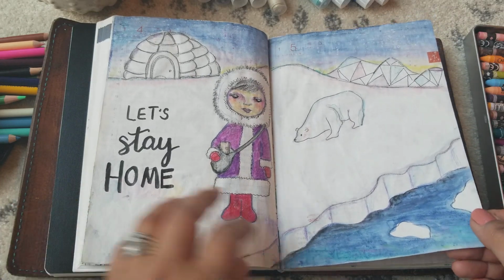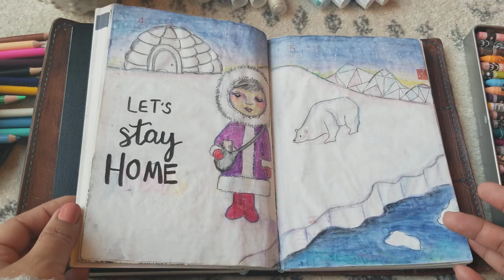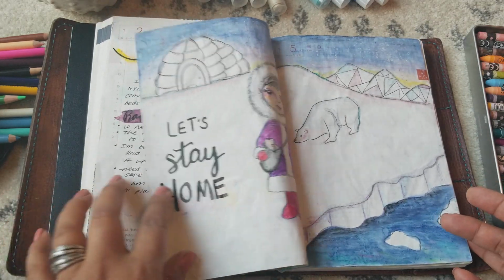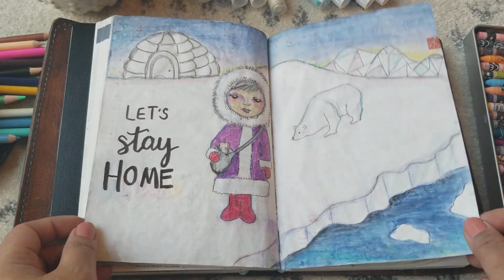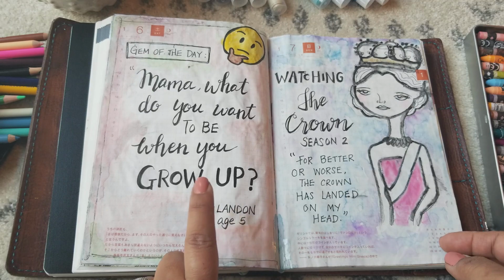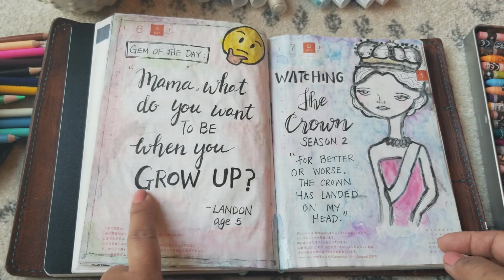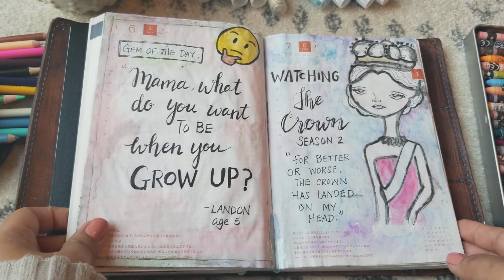We were hibernating. And I want to be really loose with how I use this book. Some days I will journal. Other days I'll just do art or even a quote. I just want to jot down and remember the funny things that my kids say. I have a 5-year-old and he's just chock full of questions and some of them are hilarious.